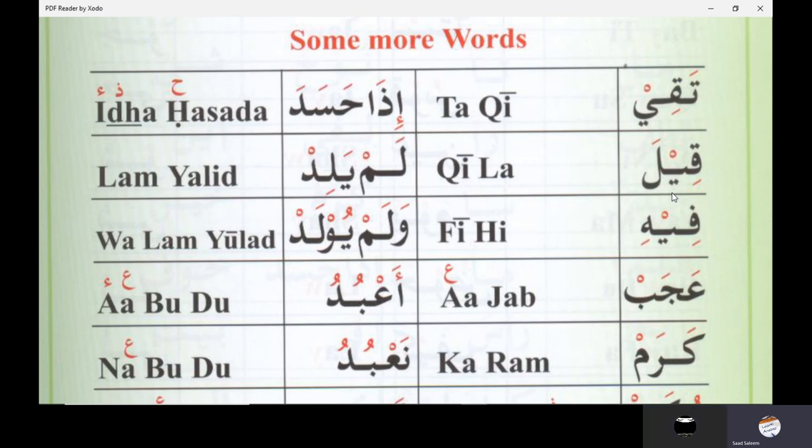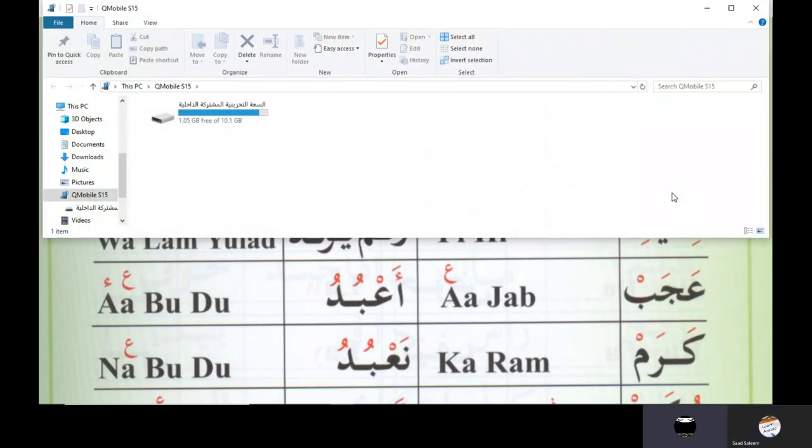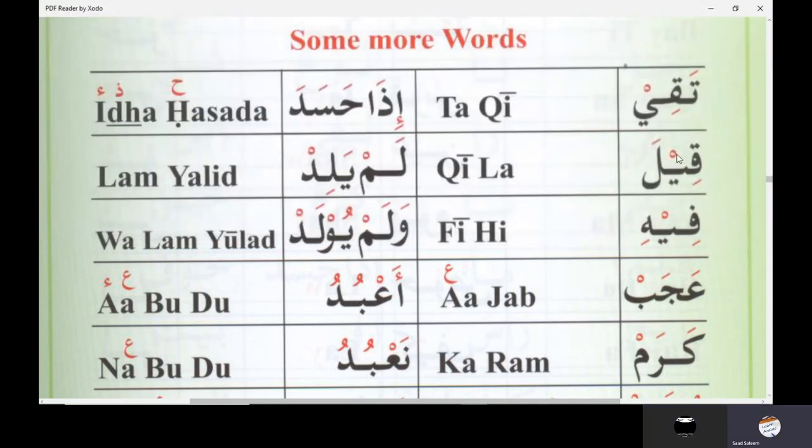We have only one long vowel. I can't hear you. Okay, so the ki is long because it has the kasra and then the ya with sukun, yeah? Yes. Kasra plus sukun with ya makes it a ya madda. Kila. Okay. Yeah, got it.